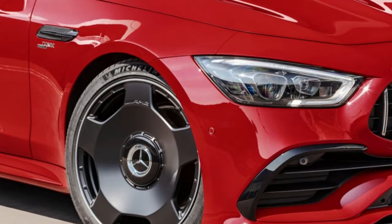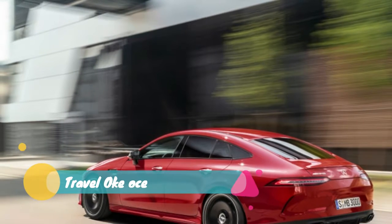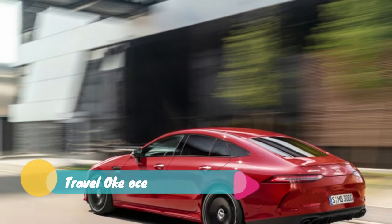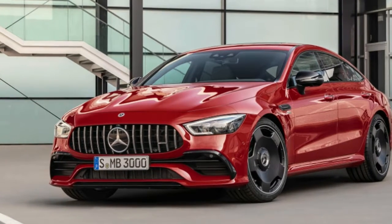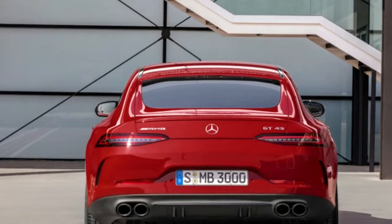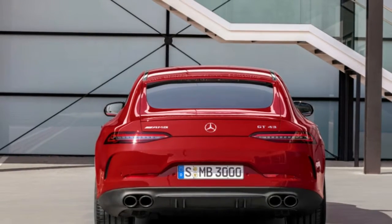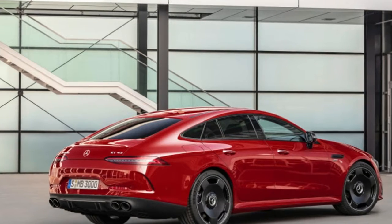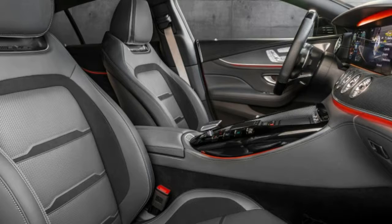The AMG GT 4-door coupe debuted with an obscene amount of horsepower available at the top-level GT 63 S. The car makes 630 horsepower and 627 pound-feet of torque from AMG's 4.0-liter twin-turbo V8. Now, Mercedes-AMG is taking us in the opposite direction with this slick-looking AMG GT 43.